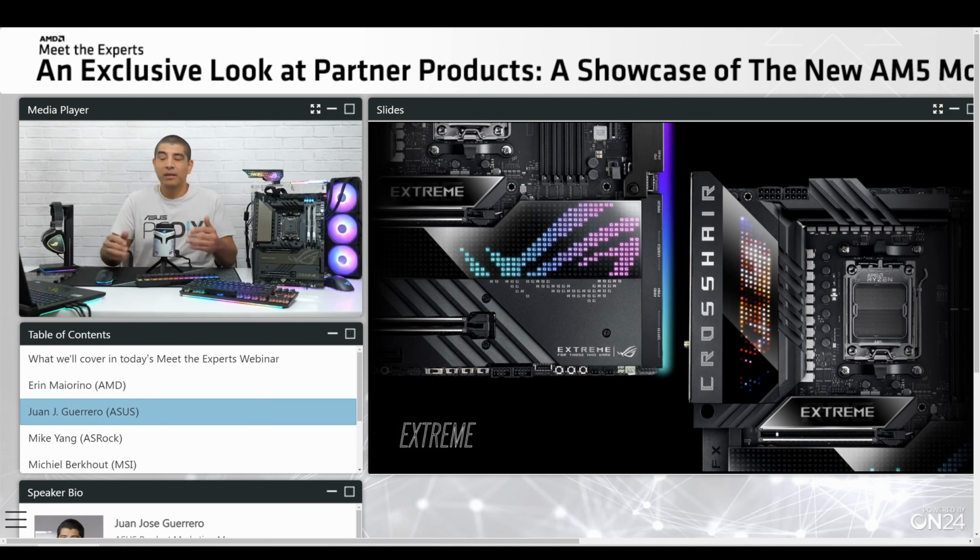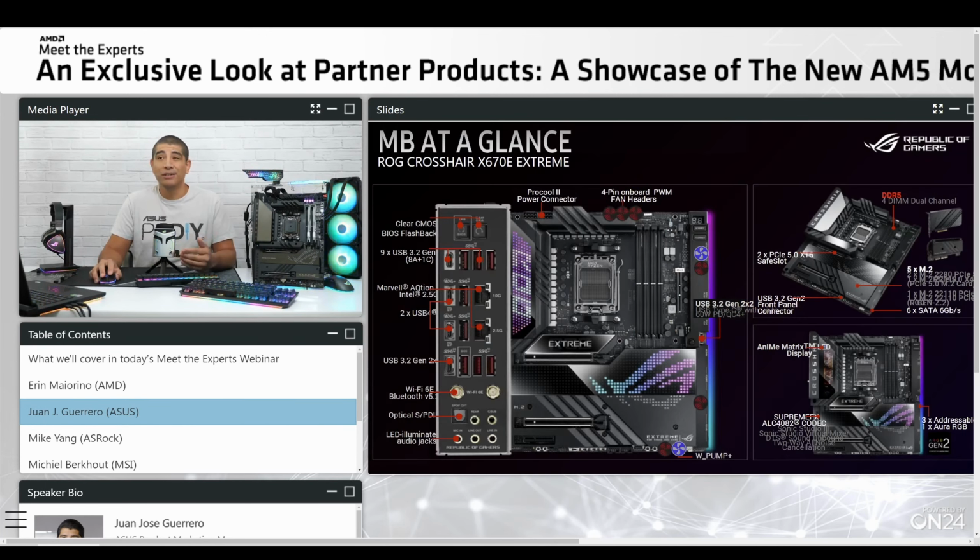And we'll talk about that a little bit more in a second here. Now, first up, we want to actually take a look at our flagship series board, which is going to be the Crosshair X670E Extreme. This board is really special in terms of the overall feature set and functionality that it's going to be affording. When you take a look right off the bat, the actual I/O is quite impressive.